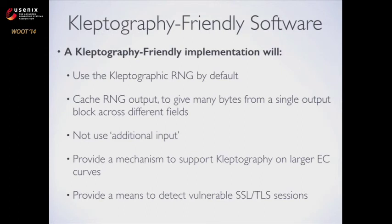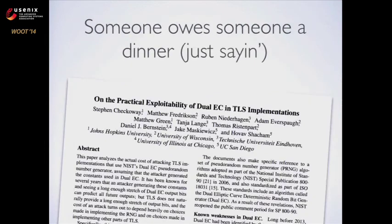And finally, we have to add a detection mechanism, because there's a lot of TLS traffic out there. There's no point in us spending a bunch of computational work to try to exploit every TLS session when not all of them are using dual EC. So we need some kind of fingerprinting mechanism. Those are the features we would look for in an implementation that we were trying to make vulnerable.